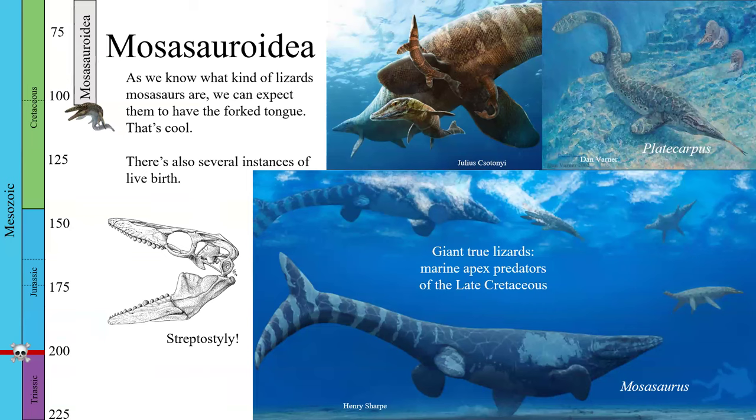I'll stop blabbing for a quick second because I know I have been. Take in this slide, talk to your neighbors. What kind of questions do you guys have about mosasaurs?